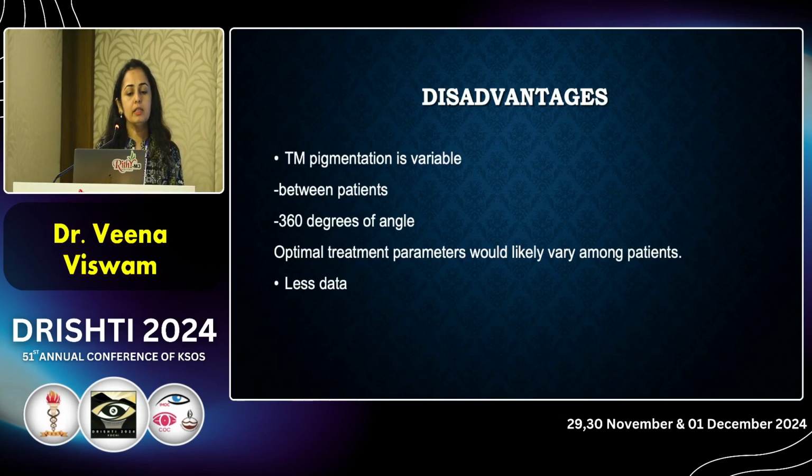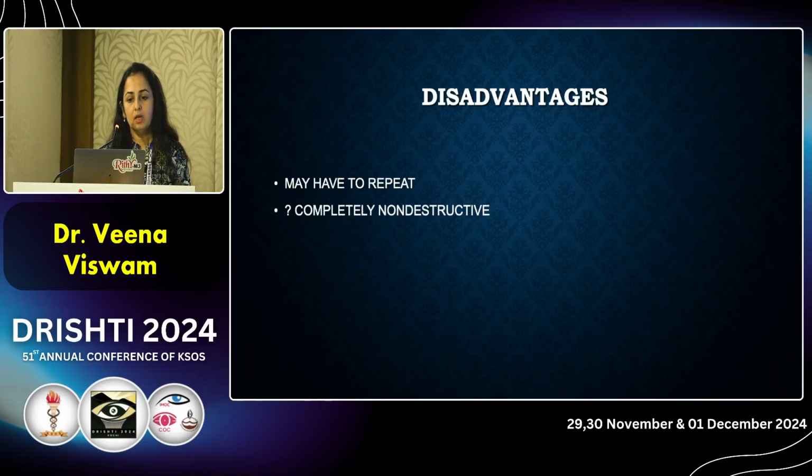Another problem is that there is only very little data available. In the long run only will we understand whether the treatment is durable. Disadvantages are that we may have to repeat the treatment, and whether it is completely non-destructive is yet to be understood.